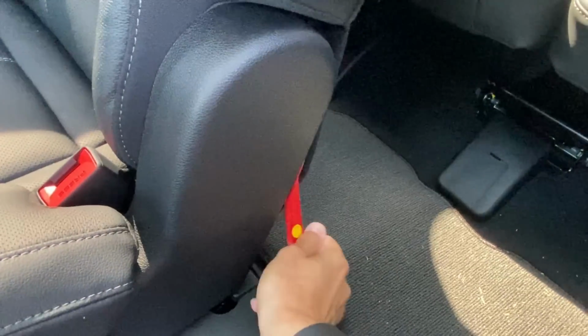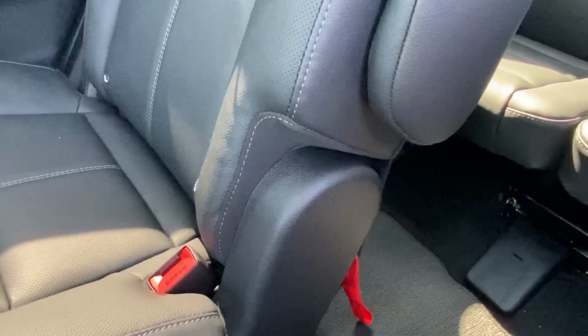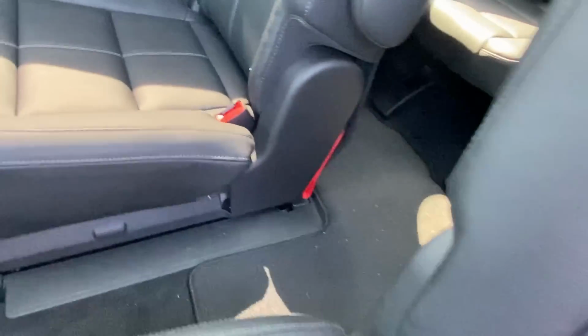Also, let's just say the battery died and you couldn't use these electric seats. There's a manual switch right here. You pull on this and you can manually move the seat forward if there's something in the third row you can get back. Just another good idea. You can sort of hide these away. There's some on both sides. There's one right here. So another good idea in the Telluride.